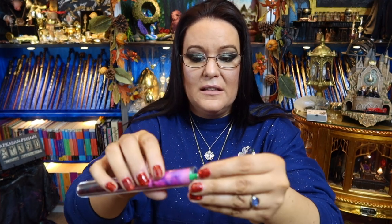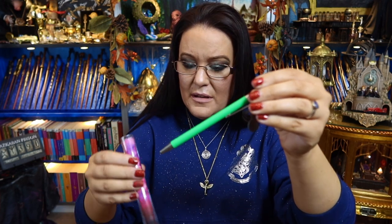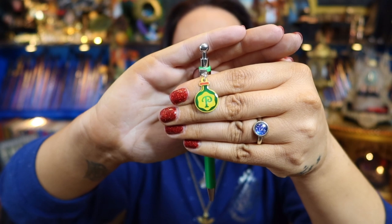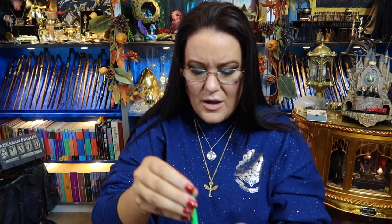Okay, so we've got a pen. So, what's this one? Okay, hang on. So they're plastic, not glass. It's probably a good thing. P. P for potion, maybe? I'm not sure. What do you think? It's green, so is it P for potion? Quite possibly. So let's pop them. They were the first people to bring out the pens with the little dangly bits. So they are known for that.